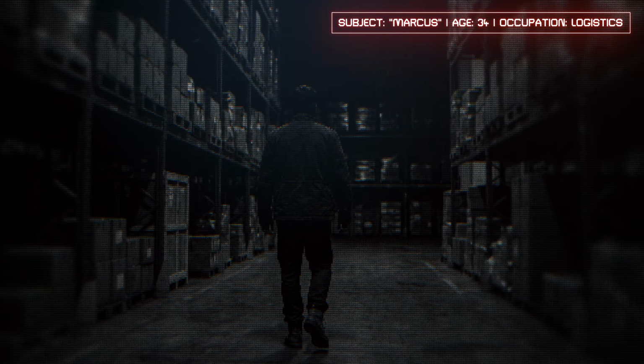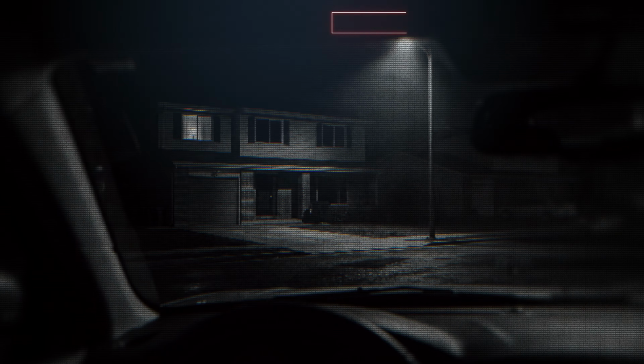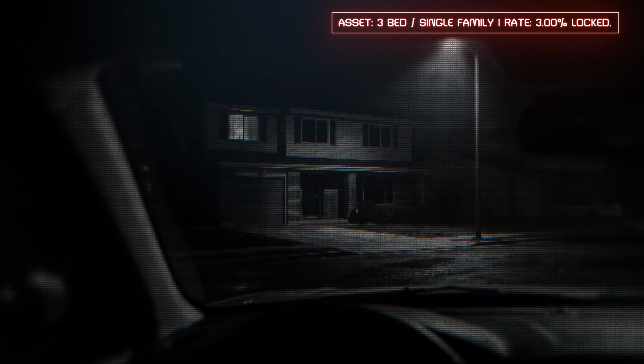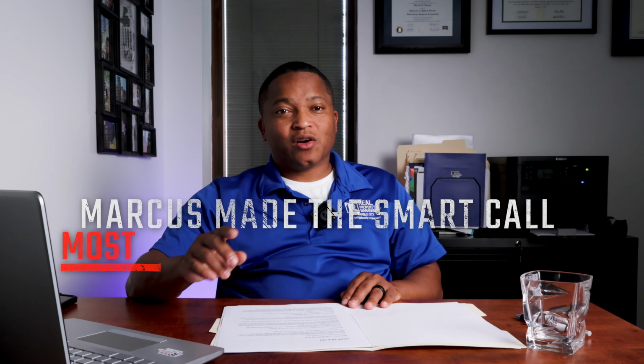He's 34 years old, works in logistics, bought his first investment property here in Knoxville 3 years ago, a 3 bedroom, single family home, mortgage locked in at a 3% rate while they were still reasonable. When the market shifted and the home values jumped up, Marcus made the smart call most accidental investors miss. He kept the property. He rented it out instead of selling.